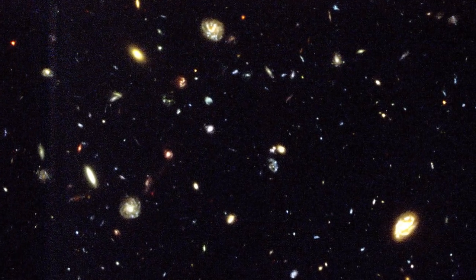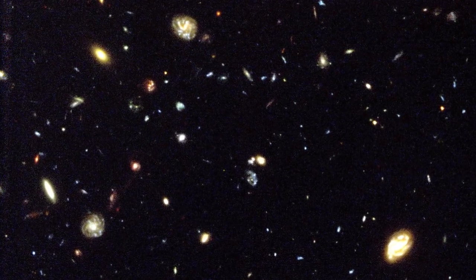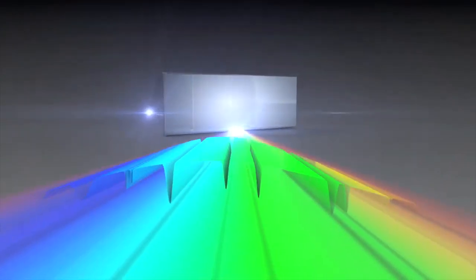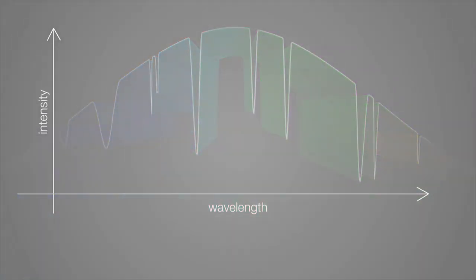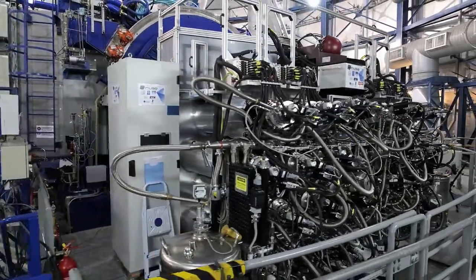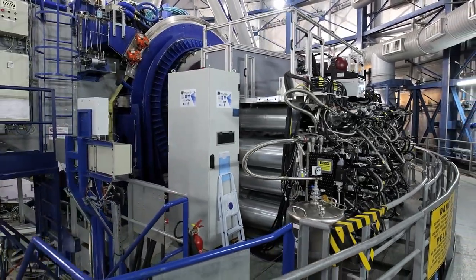To learn more, astronomers had to then look at each galaxy with other instruments, to split up the light into its component colors, and measure distances and other properties. This was a slow and arduous task. But now the new MUSE instrument can do the same job for all the objects in the field in one go, and far more quickly.